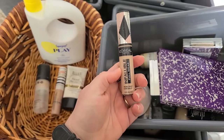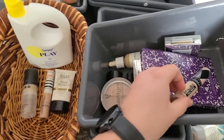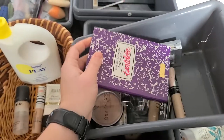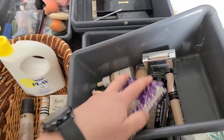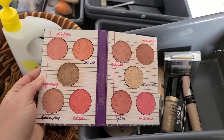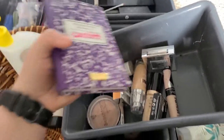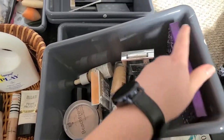Here's also the L'Oreal Infallible Full Wear. I don't particularly care for this concealer as much, but I do like it. This is the Tartlet. Maybe this could be my blush, bronzer, and highlighter. I'm not sure. I want to take a look at some other stuff. Ooh, this is broke.